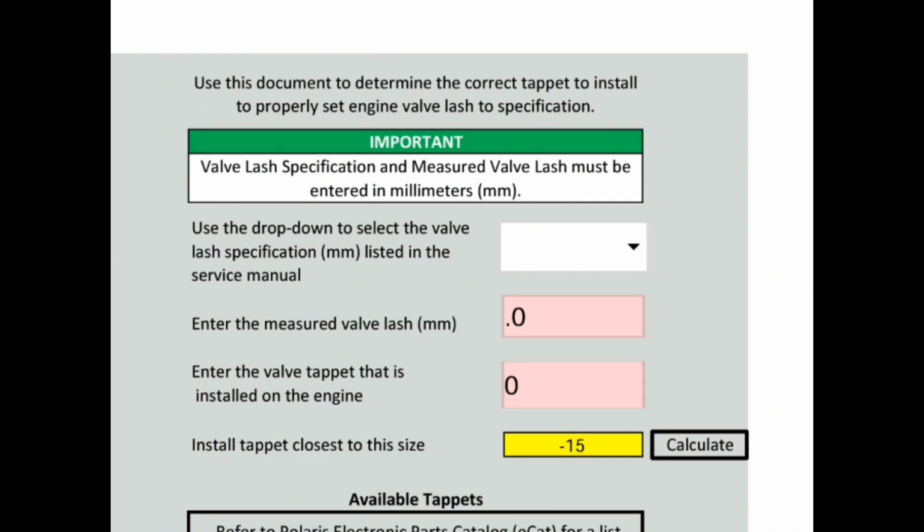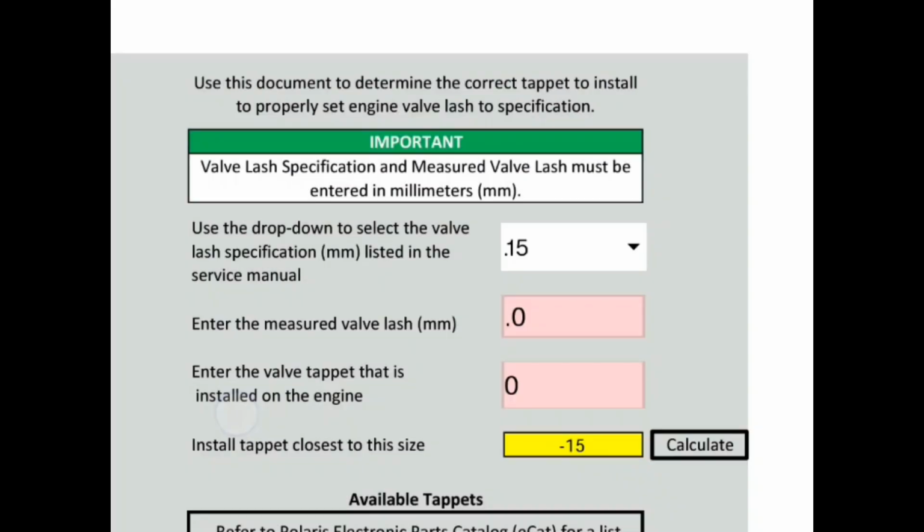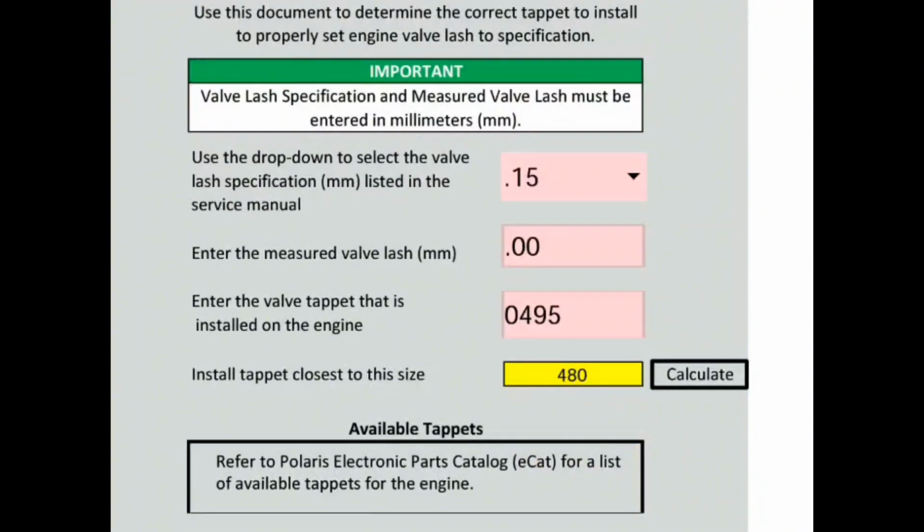If you look here where it says use the drop down menu to select the valve lash specification listed in your service manual. For the intake, it's 0.150, so we're going to click that. The measured value of our lash was literally 0. I couldn't get anything in there. So the next one is the valve tappet that was there, and it was a recorded 495. Then you hit calculate, and it says we're going to need a 480.